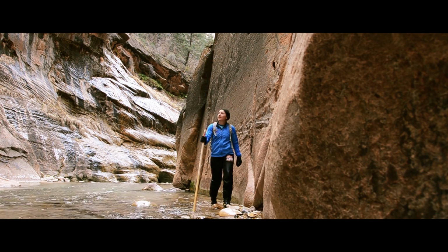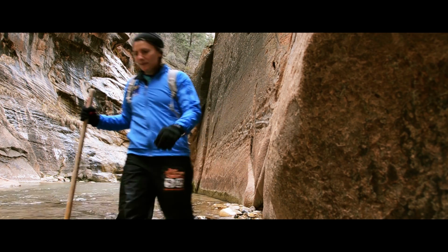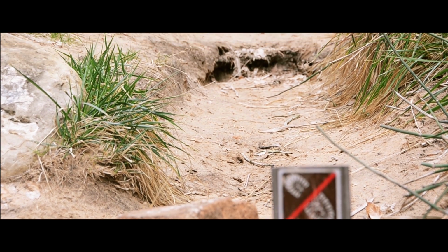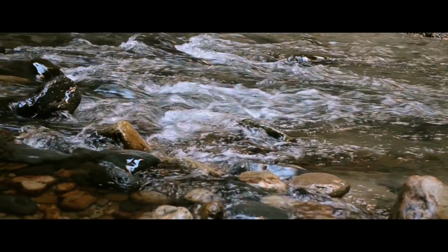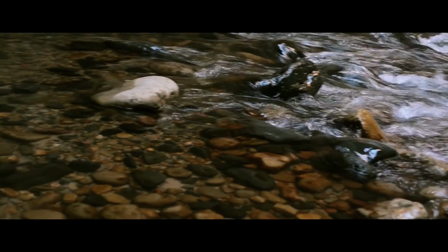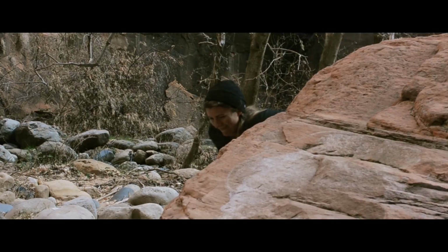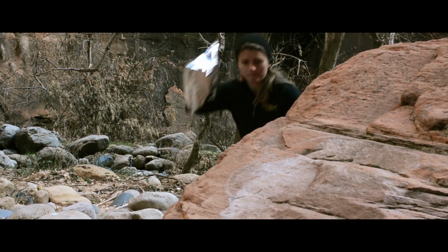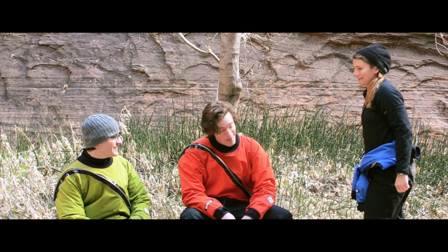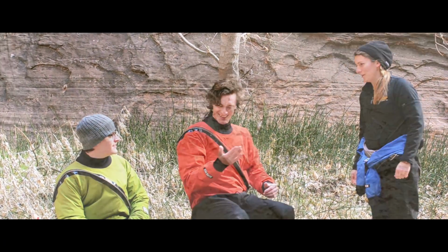To practice leave no trace ethics in the Narrows, please remain in the watercourse when possible to reduce shoreline erosion. If you need to pee, choose rocks, sand, or flowing water as a better alternative to vegetation. Solid human waste must be carried out. Human disposal bags should be used for this purpose and can be purchased at the register.